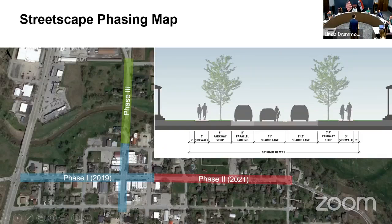Maybe not. So just kind of give a little history of Streetscape. It's been separated into 3 phases. The first phase, complete in 2019, was pretty much just the downtown corridor. We did a lot of road, brick, and sidewalk improvements there. And then on the west side of that improvement, we did more of what we considered Streetscape light, which included a little more green space, some landscaping, trees.